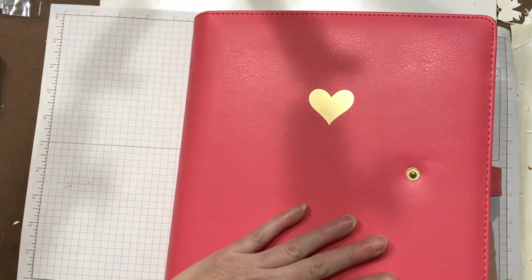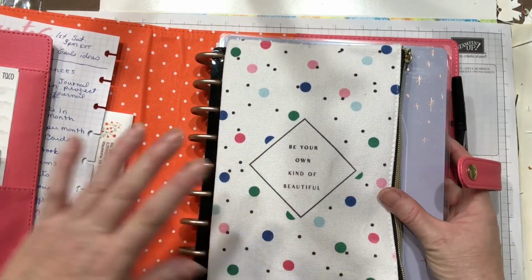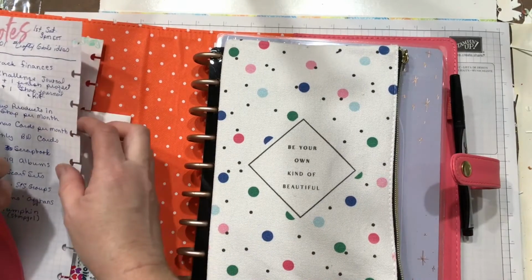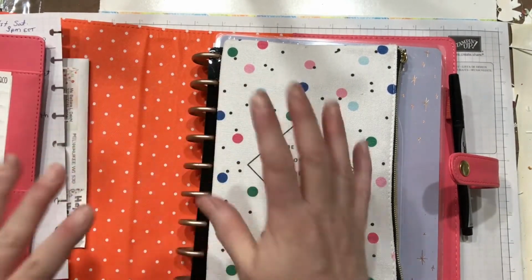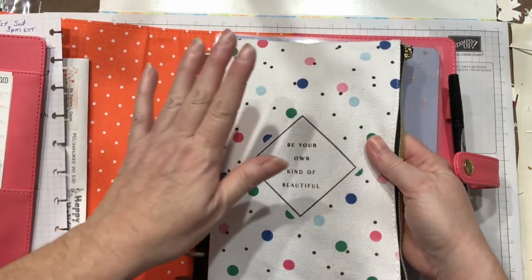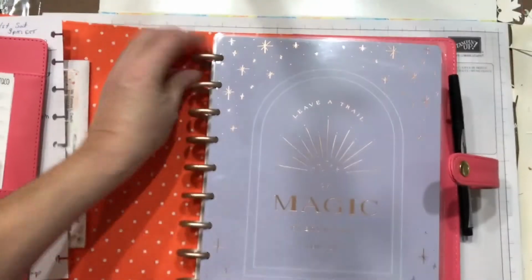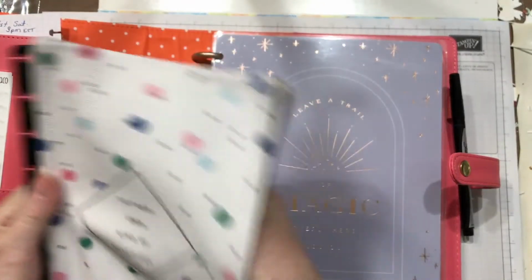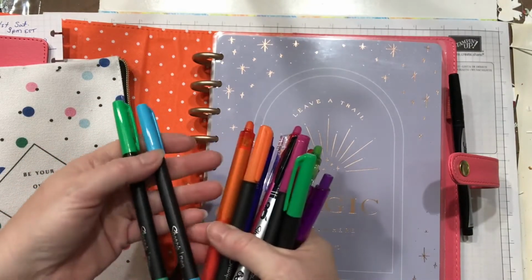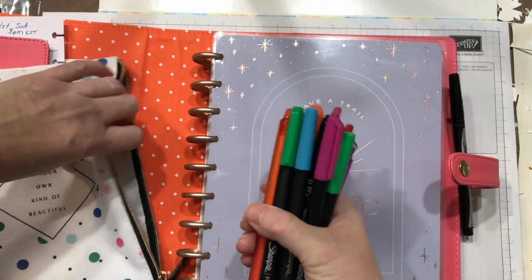I wasn't crazy about the salmon. I would love to have had a lavender or a blue, but they didn't have one. This will work for now. But I can tuck things in here that I need. I bought this on the Christmas holiday sale. So I have a pen pack so that I can keep all of my colored pens in here. My Sharpie pen and my erasables, because these are the two things that I use the most.